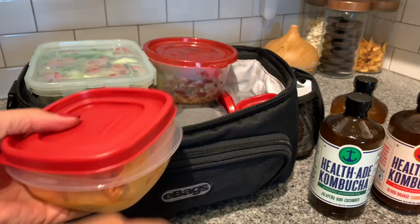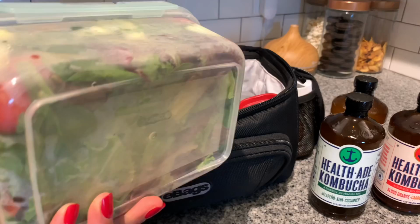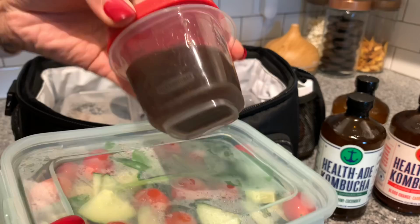And I always make a salad because, you know, you gotta get your veggies in. And sometimes when you meal prep veggies, I feel like by the end of the second day, the third day, veggies can get a little tricky. So I like to just pack a salad because it stays really fresh without having to worry about smushy cooked vegetables, if that makes sense. Then I have my salad dressing. This is a balsamic vinaigrette. I just put it in this little Rubbermaid container.